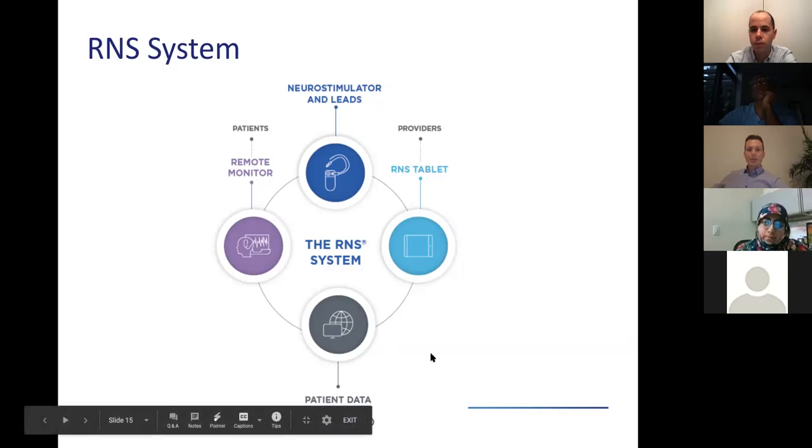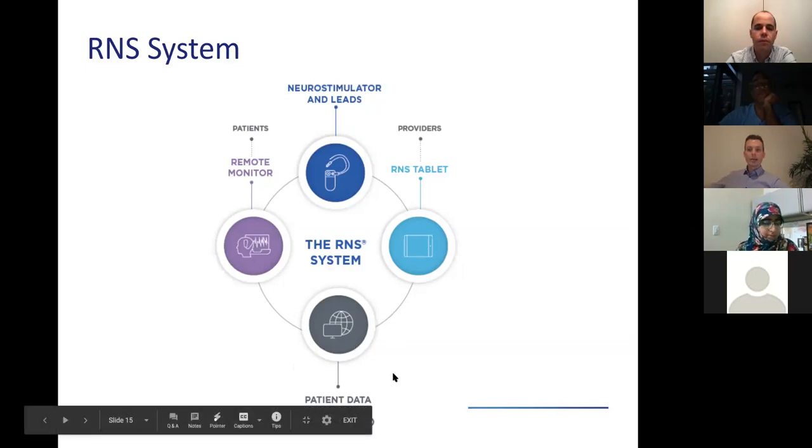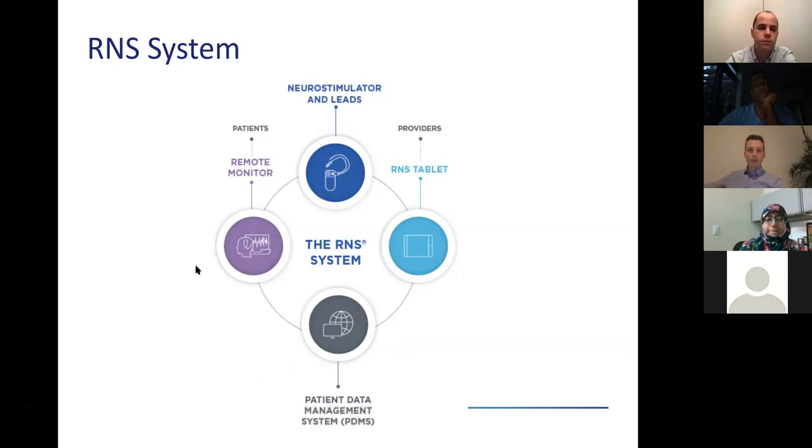The patient management data system allows the patients to upload into the cloud, which means that at any moment, as need be, an epileptologist can take a look at what's going on in the patient's brain and figure out if the patient's in trouble. And in my opinion, patients love this portion right here, this remote monitor. They feel like they have a lot of control over what's going on. They feel like they're able to help in their own battle against this disease.